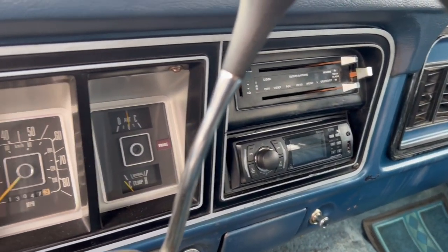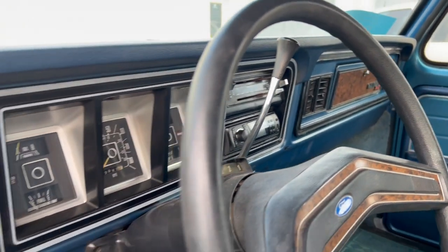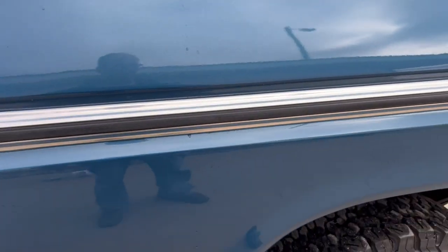Aftermarket stereo is an AC truck, shows 13047, so I'd assume that's 11347. There's some KC lights switches and a brake controller. I don't believe it has KC lights anymore.